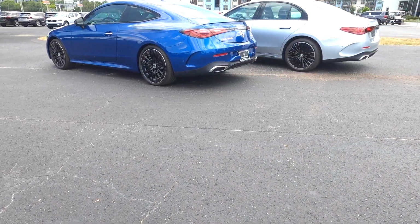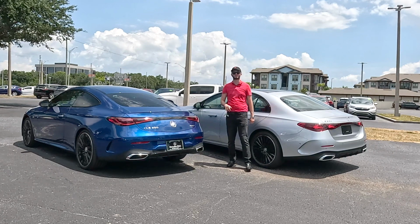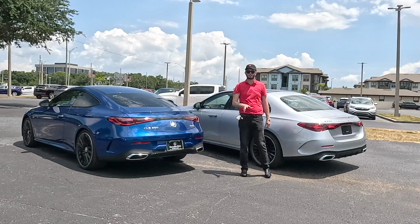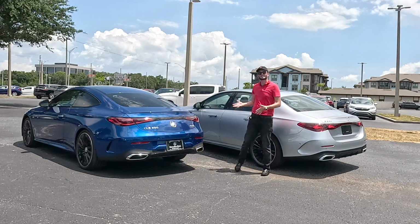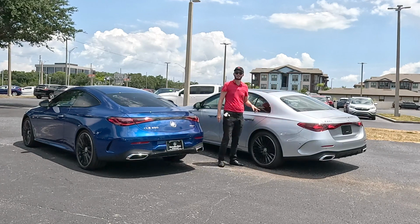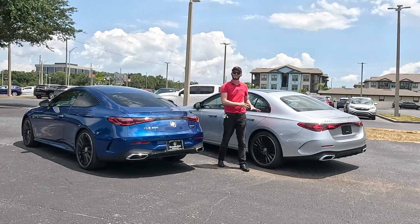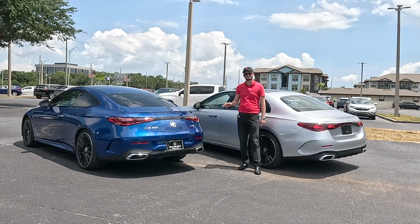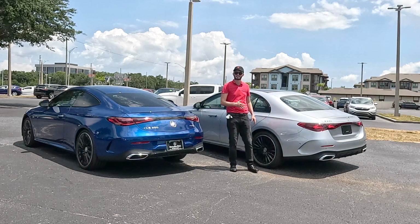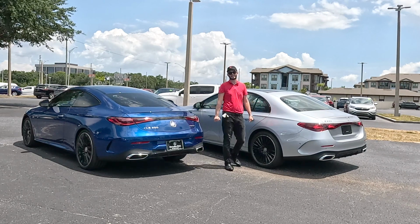But what I like about the CLE300 is it's 6.5 inches longer than the C-Class, so you're going to have more leg room for the front and the rear, more cargo capacity. And when you're thinking this is 0.6 inches longer than the E-Class, now you're getting a similarity to this size vehicle for a coupe or a convertible, and you're going to have a savings because once you go into the E-Class, these are both near base models. You're going to see a savings of around $15,000.